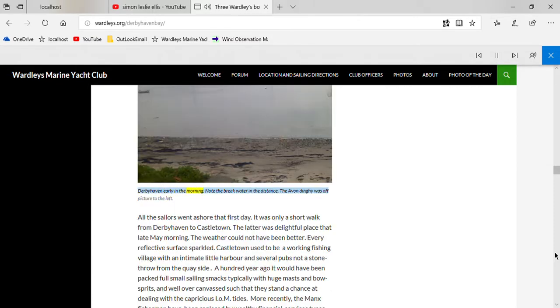Derbyhaven early in the morning. Note the breakwater in the distance. The Avon dinghy was off picture to the left.